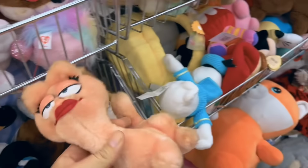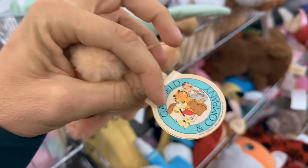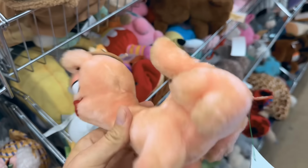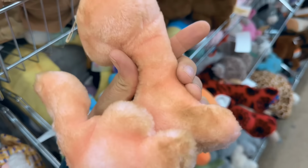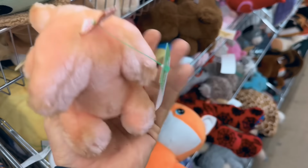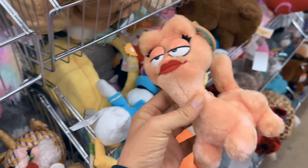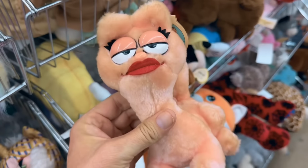Oh, here's that Garfield character. I don't remember what this one is called. It's kind of dirty though. It definitely needs some cleaning. But what do they want for it? $1.99. I don't have this, so I might get it and just clean it up.